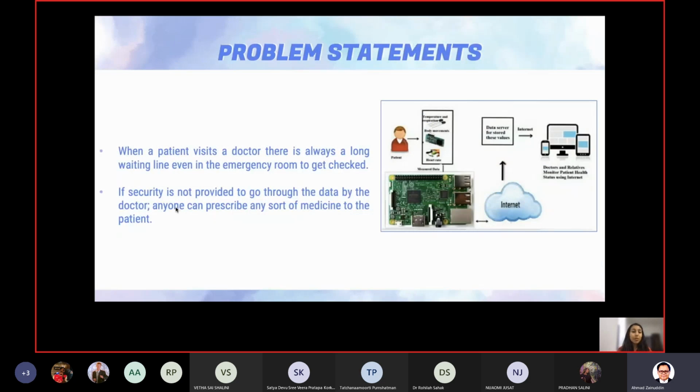Moving forward, this is my problem statement. When a patient visits a doctor, there is always a long waiting line, even in the emergency room, to get checked. If security is not provided to go through the data by the doctor, anyone can prescribe any sort of medicine to the patient. So this is my problem statement.